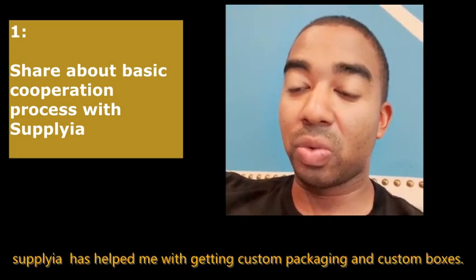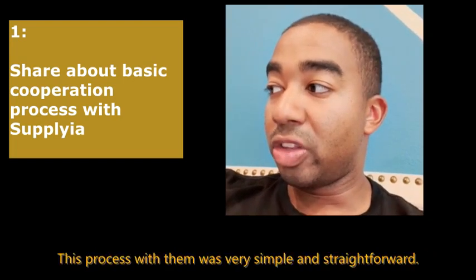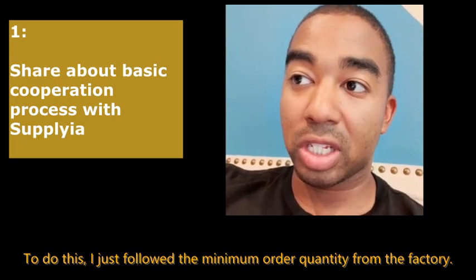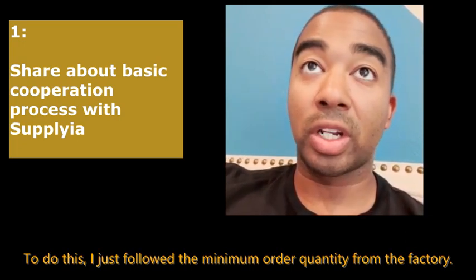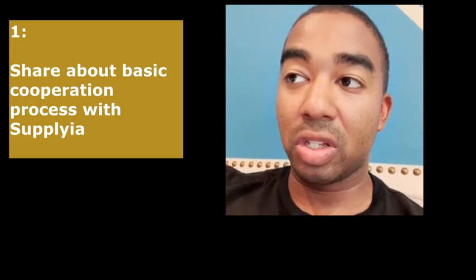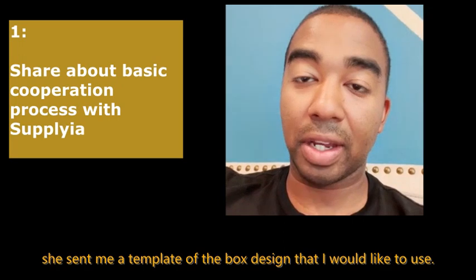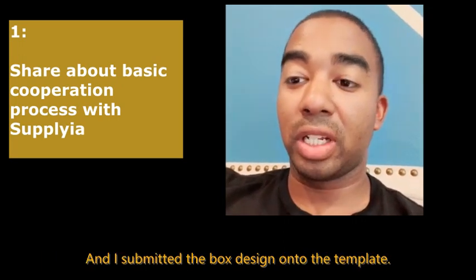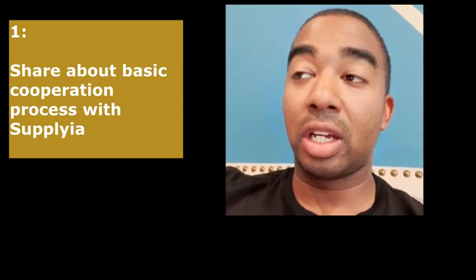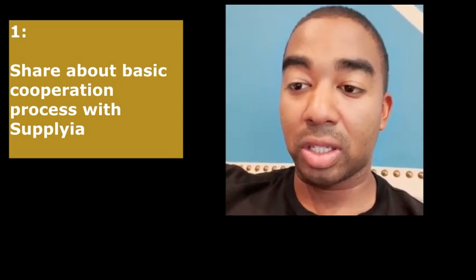Supplyia has helped me with getting custom packaging and custom boxes. This process with them was very simple and straightforward. To do this, I just followed the minimum order quantity from the factory, and then my agent sent me a template of the box design that I would like to use, and I submitted the box design onto the template, and shortly after that, I was able to get customized boxes for my products.